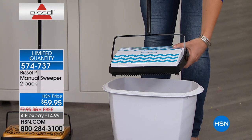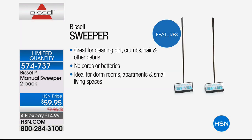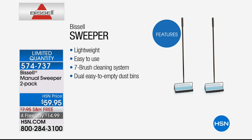You can hear that construction. So pop this out, and now you're gonna be set to go. And no cords or batteries. No batteries. Dirt, crumbs, hairs, debris, crafts, tools and supplies, glitter, great for dorm rooms, great for apartments, great for small living spaces, or just to be able to pick up the rogue cereal bits and the fallen pine needles. It works. This is what put Bissell on the map over 130 years ago.